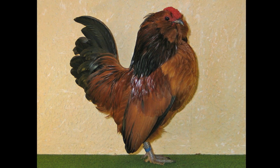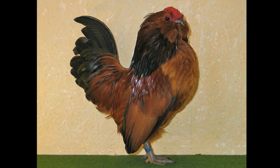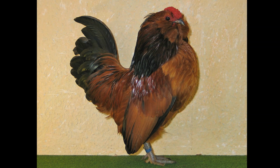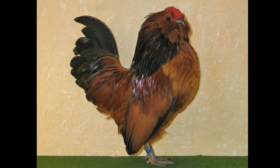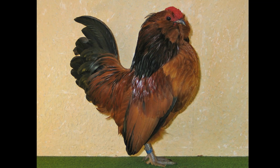They may feel like they have some meat on their bones when you pick them up and hold them, but when you realize how small they really are, you'll see that this is not a reliable source of meat. These birds are bred purely for poultry shows, but with their personalities, they also make very good little pets if you like that idea.